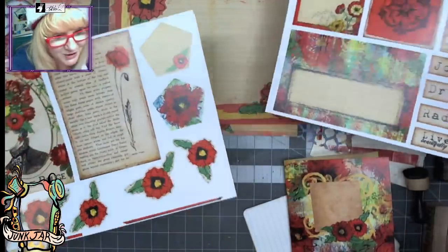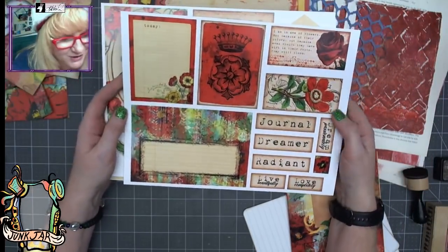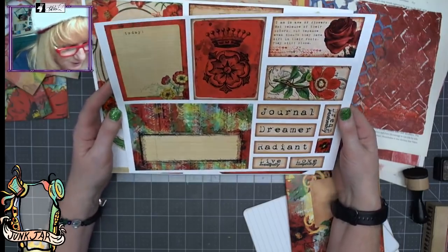I'm in love with it too, Robin. I'm loving how it turned out too, Norella. I'm amazed at what you have done with my artwork.